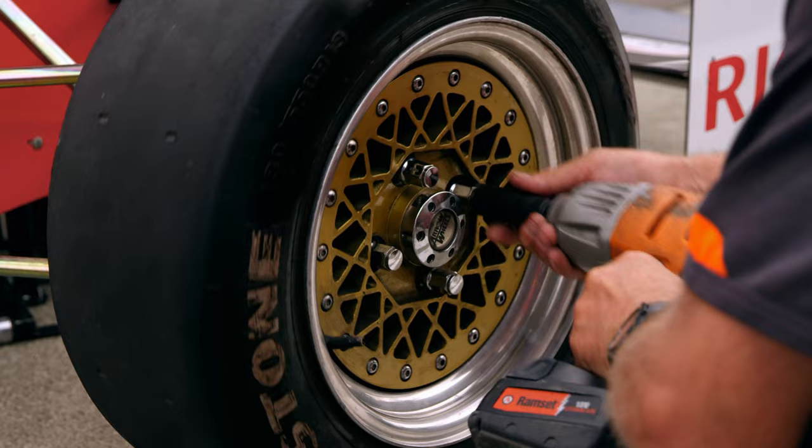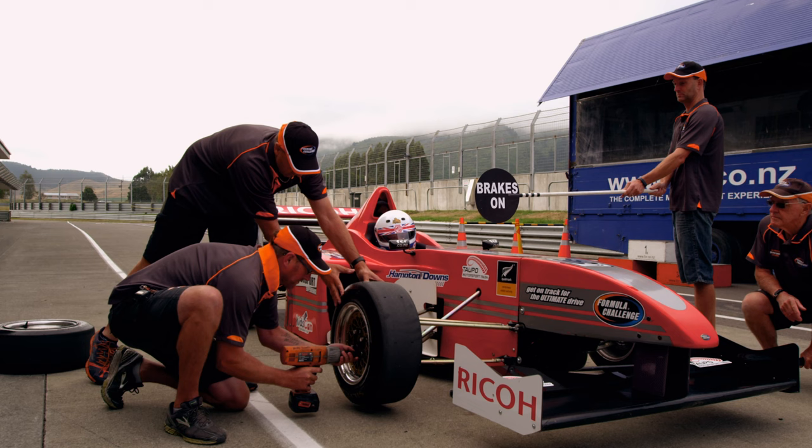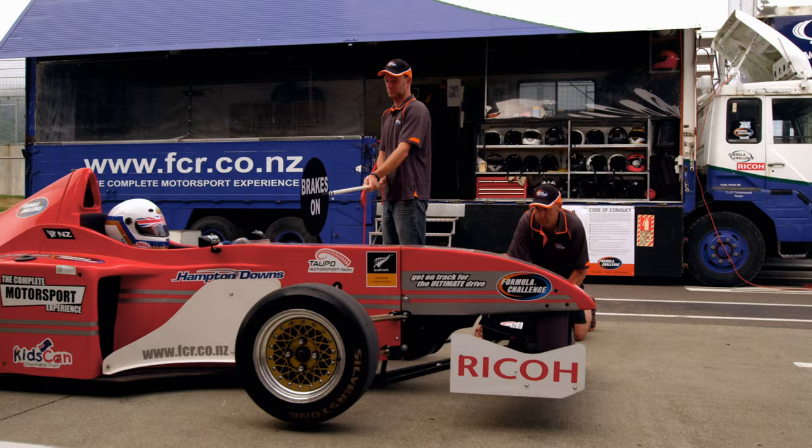Interesting. That was a lot of work. That's why we have team members helping us. Oh, if everyone works together and just does a little bit at the same time, it gets done faster, and you win the race. That is correct.